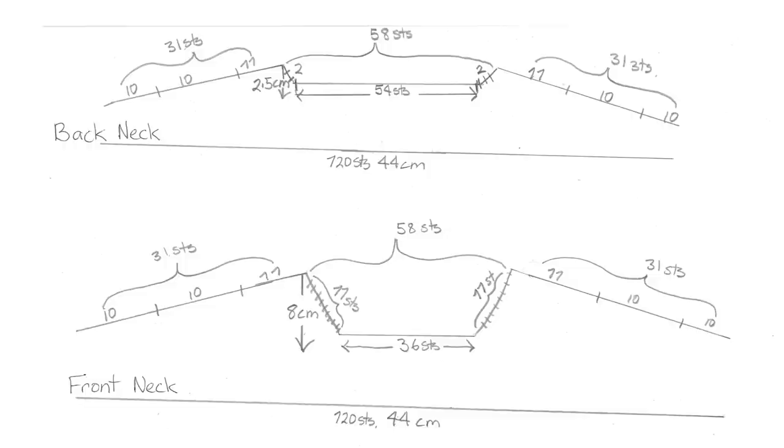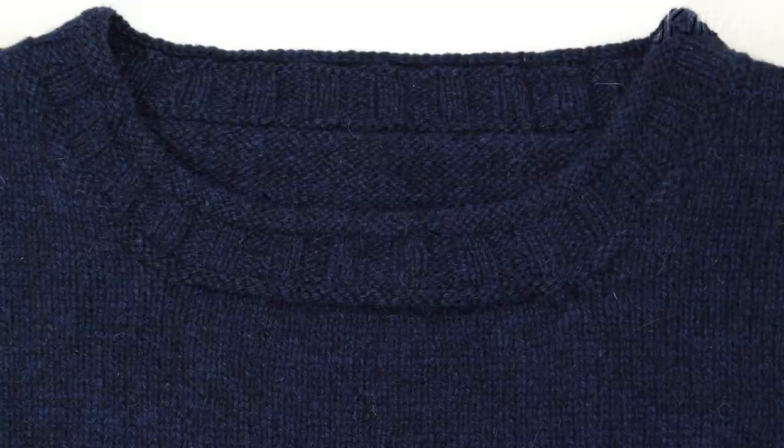So you can change the shape of the front neck by changing the number of center stitches that are bound off, or put on hold in the first row of shaping. If the initial bind off is a half or more of the total stitch count, it'll create a wider neck. And that's what I've done, because my initial cast off, or the initial stitches that I put on hold, was 36 stitches, which is well over half of the 58 stitch total. And then, of course, you need to pick up the stitches and knit the neckband.